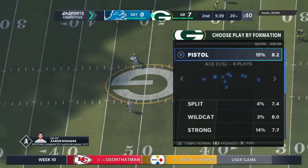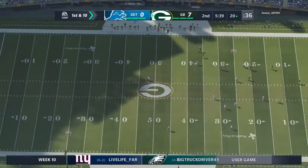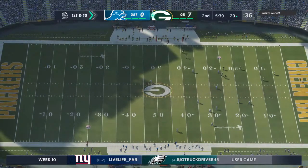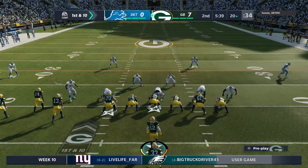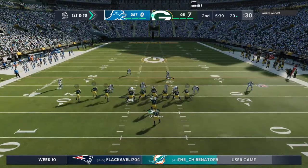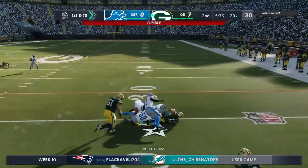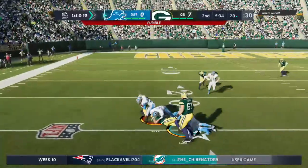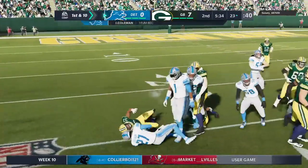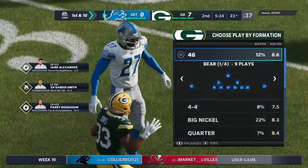The Packers take over 1st and 10 at their own 20-yard line. The Packer offense ready to get their next drive underway. They'll be looking to duplicate the efforts of drive number 1 that resulted in 7 points and the 7-zip lead. Now he's stripped. He lost the football, and this is scooped up by the Lions. And his guys are going to get the football at the 23-yard line.